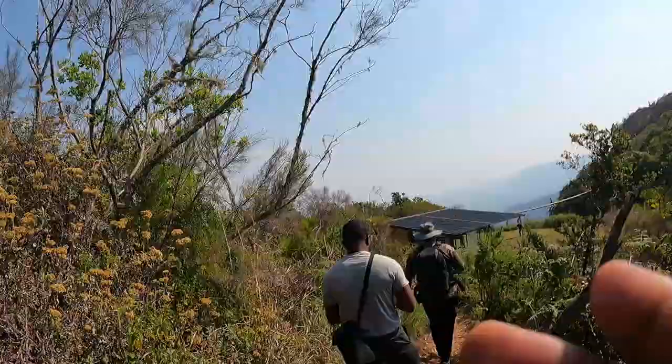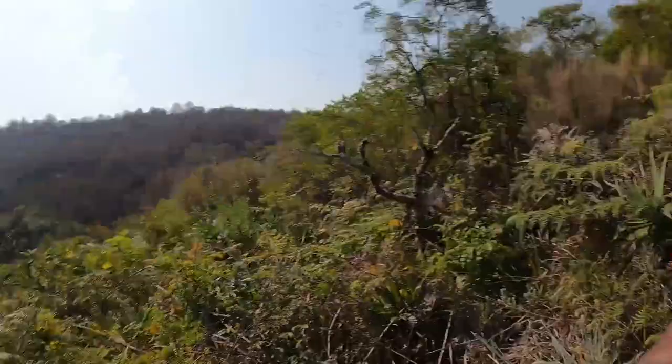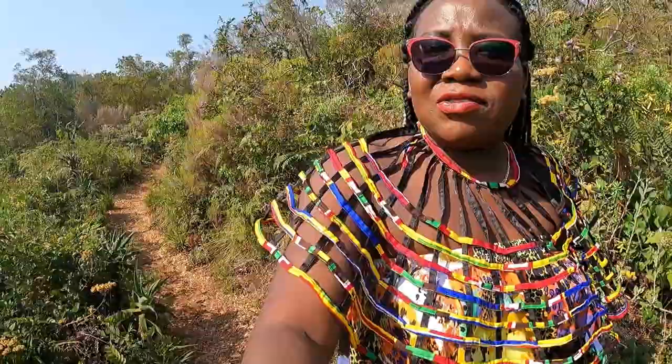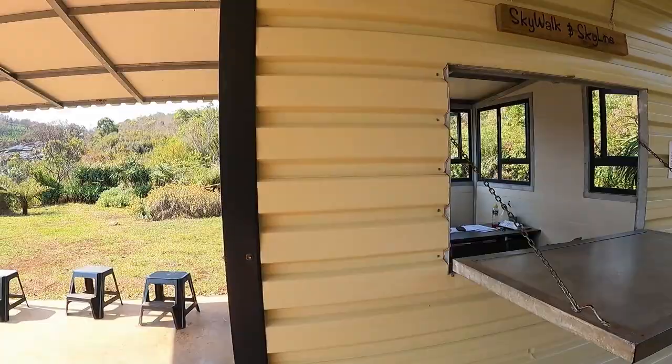There we go. We are finally at Mutarazi Falls. I can't wait to see the falls themselves. It's the highest falls in Zimbabwe actually, and second highest in Africa. So, hello. Welcome. Thank you.